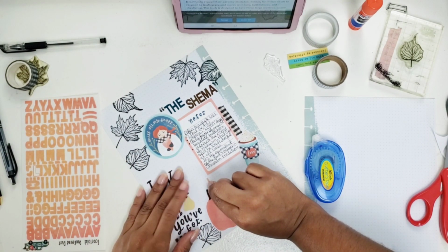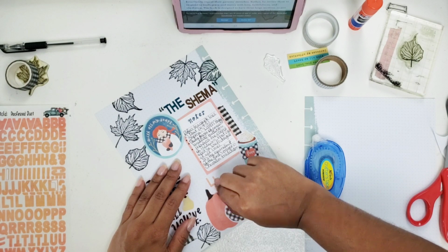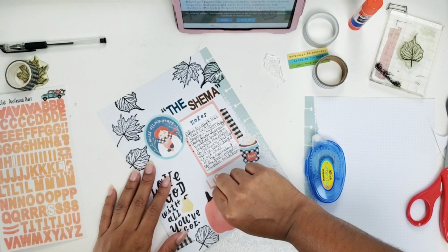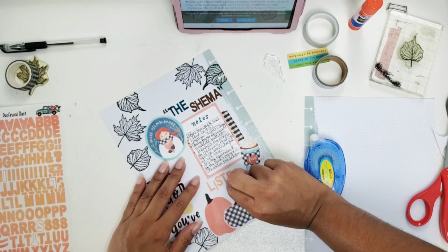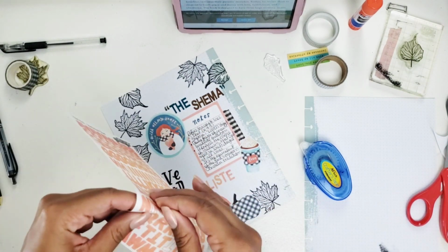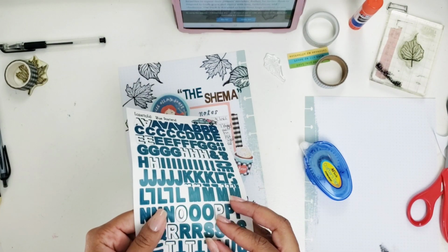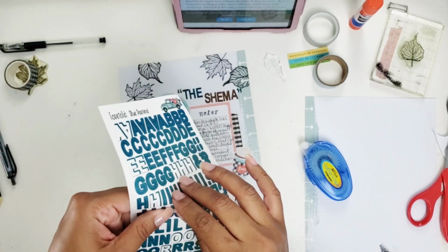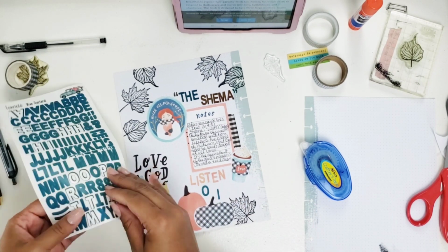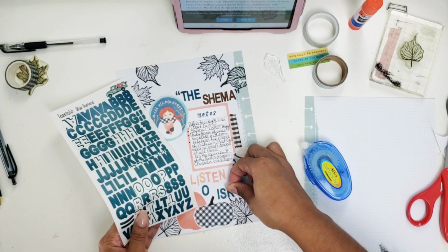I'm using alphas again to put down the words "Listen, O Israel," just to remind me that that was the introduction part to the Shema, and that Shema basically means listen in the English language. I love to take things that I learn and put them boldly in my notes because it just helps me remember and retain what I learn.